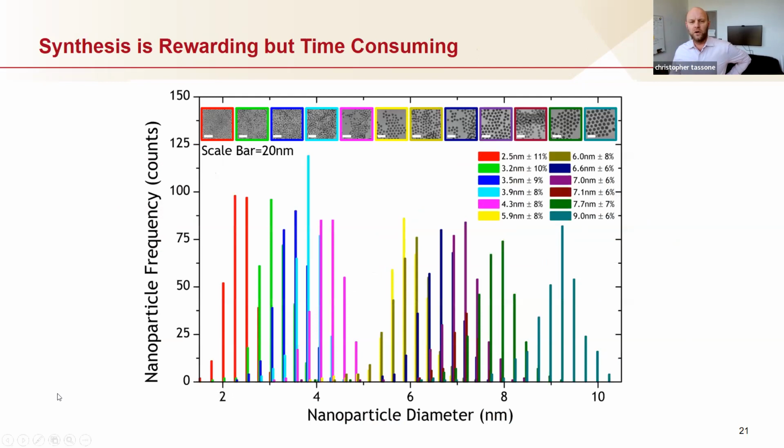And so what I'm showing here is a set of histograms from electron microscopy of a library of, I believe, 12 nanoparticles that are attempting to have 1 nanometer steps in size. In this case, I think this is palladium. And this library is used to study several different reactions, including CO2 combustion and others. But this library took a very talented third-year grad student a year to make. And so this is right now our slow step in this kind of discovery loop that we're interested in optimizing.